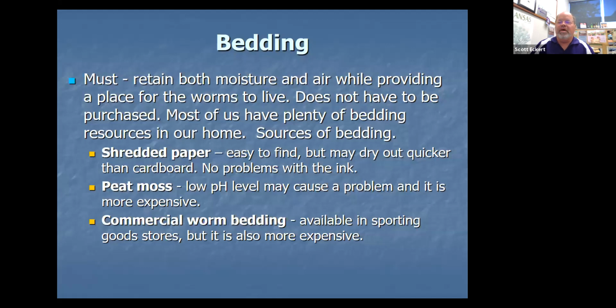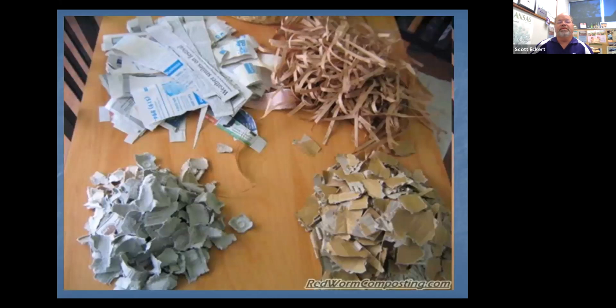You can use peat moss. It's more expensive, and it has a low pH, so you need to watch how much of that you use. You can also buy commercial worm bedding in a sporting goods store, but it is also expensive. Those are some good sources of bedding, and this is just some examples.